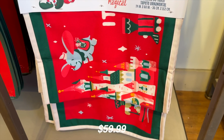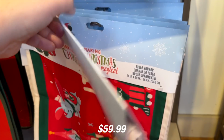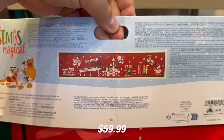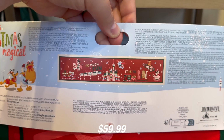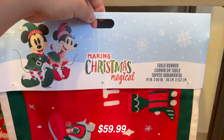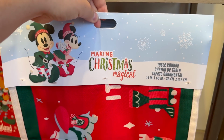And for $59.99, it looks like we have a new table runner. I know Nicole would probably want something like this. It looks really, really fun. Kind of has that same design on it, and on the back it kind of shows you how it's gonna look all the way pulled out. So a really fun thing if you guys are decorating for the holidays. And the material looks pretty good, so I would imagine this would hold up quite nicely.